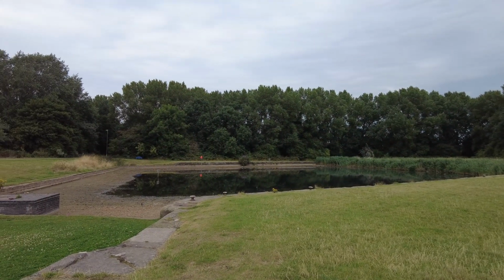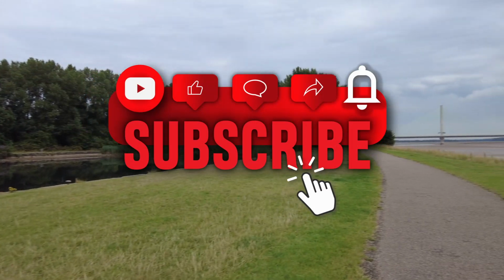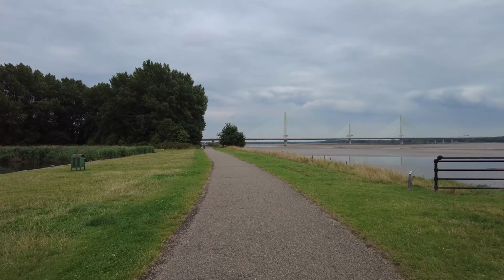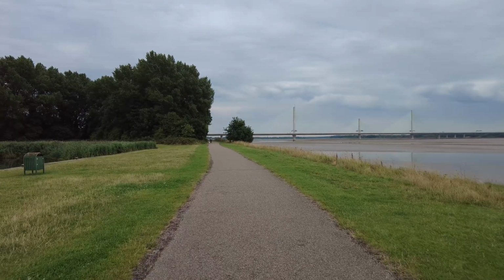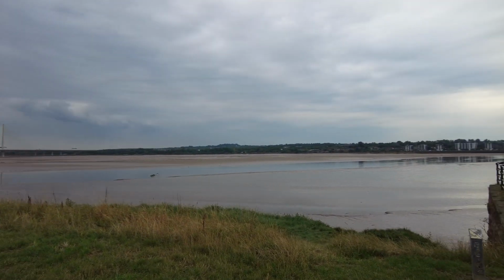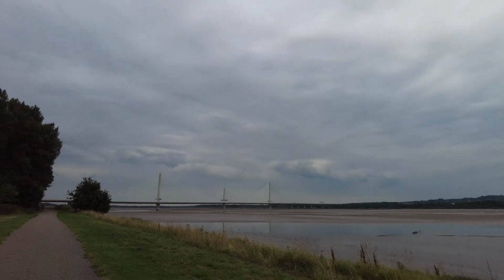And there's a little lake there. See, that's quite dried up as well. Usually right up to the edge there. So it's having quite a devastating effect on all the wildlife here in Spike Island and beyond. You can see the River Mersey and Runcorn over there, and the lovely new bridge.